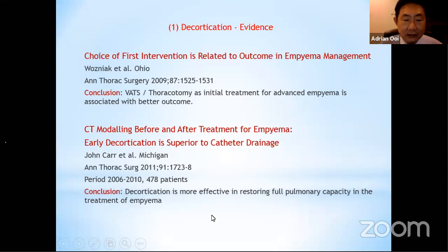It says that if you do a decortication, it is more effective in restoring full pulmonary capacity than other treatments of empyema. This makes sense, because apart from draining, you untrap the lung and prevent fibrothorax. So you can restore full pulmonary capacity. For that, they proved to the chest physicians that decortication actually works and you must do decortication.